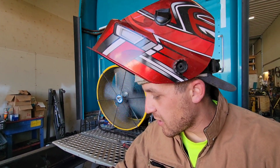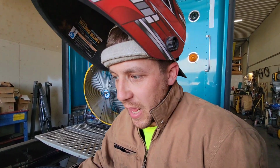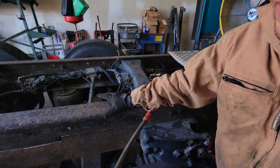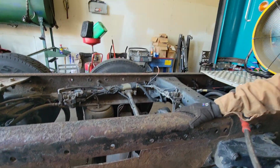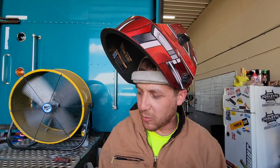So this is one of our trucks. It's kind of common for up here in the north. I guess a lot of people deal with this in general, but this frame was rusted pretty good in the fifth wheel area, up underneath the fifth wheel. When two pieces of metal meet and rust forms, it creates something called rust jacking, which is bad in all instances for the truck itself and the fifth wheel plate.